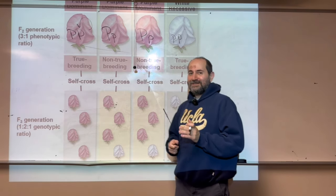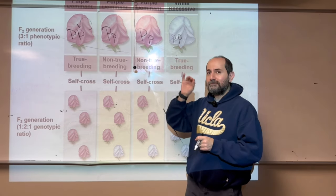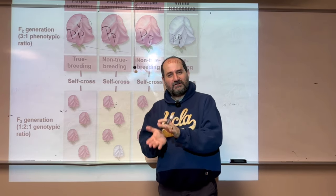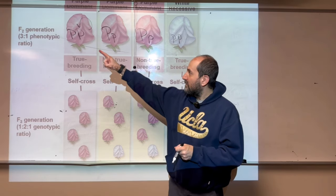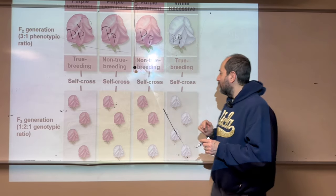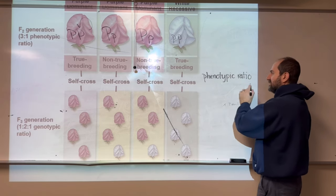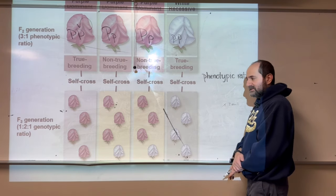Let me tell you something important, right? What was the phenotypic ratio? And by the way, anytime you're asked on a test what's the phenotypic ratio or the genotypic ratio, you need to refer to the F2 generation. They're talking about the F2 generation, okay? Now, what was the phenotypic ratio of the monohybrid cross, what was it? Can you beat Wicket?